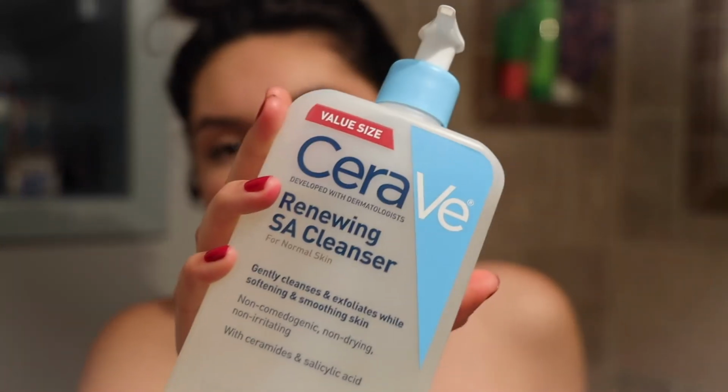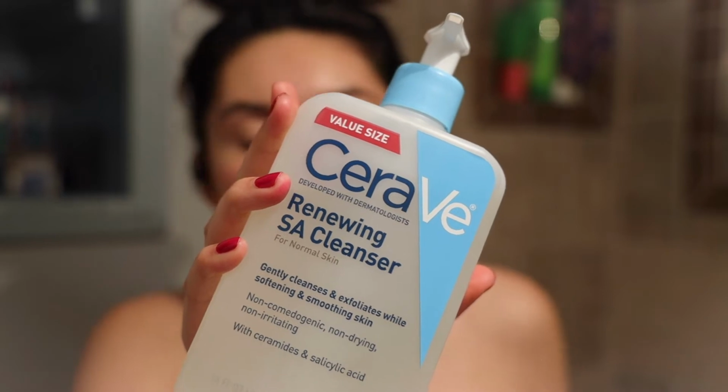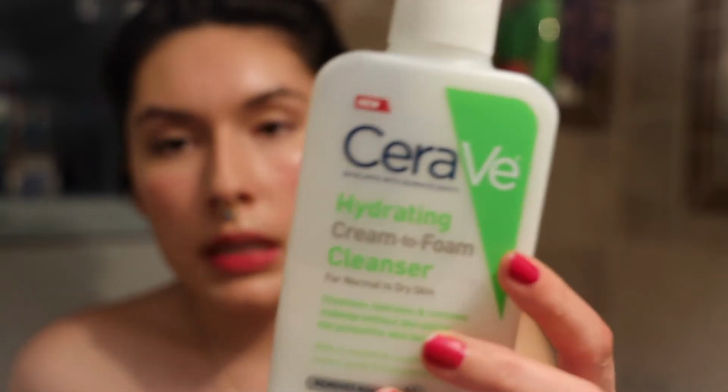The two cleansers that I've been using in rotation, depending on how much makeup I'm wearing or how much gunk I feel is on my skin, or just what I need, is the CeraVe Renewing SA Cleanser. I have my glasses off, so if none of this is in focus, sorry y'all. This is also the CeraVe Hydrating Cream to Foam Cleanser.